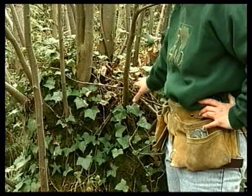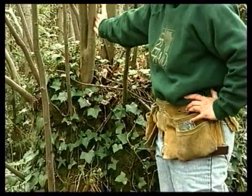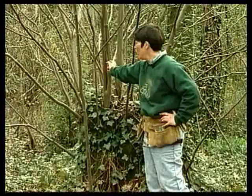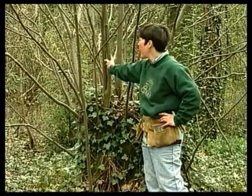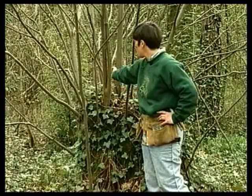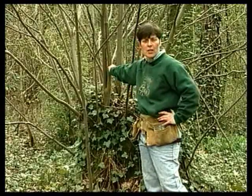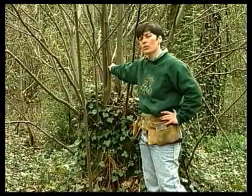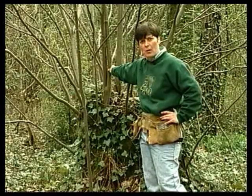Here you can see an old stump where you've got the new spring coming out, and that is the multiple of branches which could be selected out to create two main stems like we saw earlier. These small branches would be characteristically used for smaller material, tool handles, hurdles, and thatching spars.